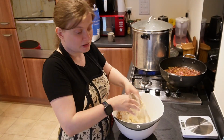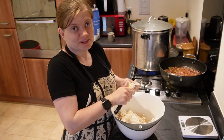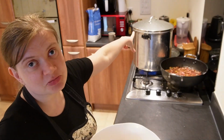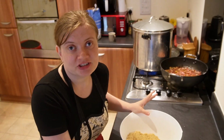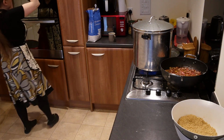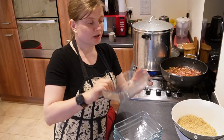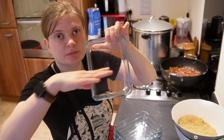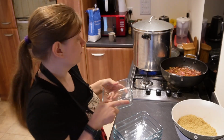And now I'm just gonna cut it smaller and smaller until it crumbles. I made it. There you go. And I don't know if you can hear it, but that's boiling. So this looks lovely now. And now we're just gonna start assembling it. I think I'm gonna use these because I have lids for them. They're quite biggish, but me and Mark, if I cut it in half, maybe then it's gonna be okay. We'll be fine.